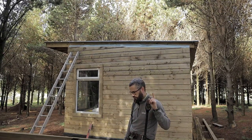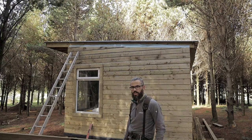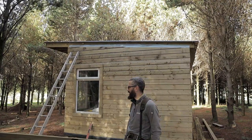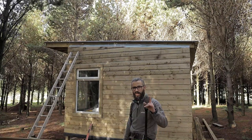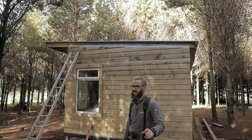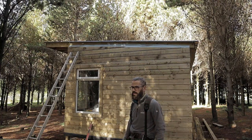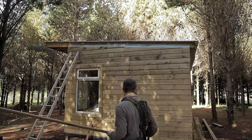One, I am not good at measuring and cutting stuff. Two, I am not a joiner. I am not good at building stuff. Three, never count on a piece of wood to be straight. So much bowed materials, it's shocking.